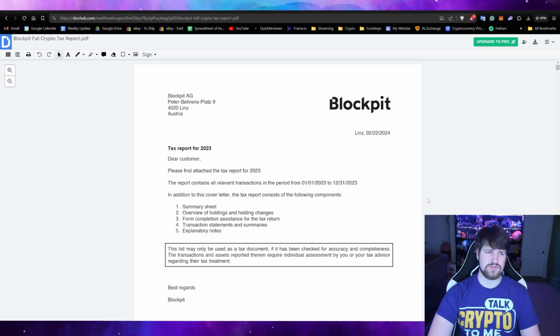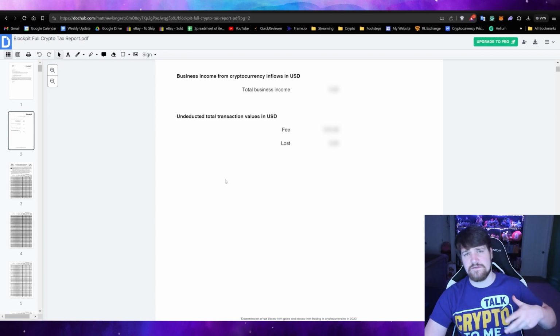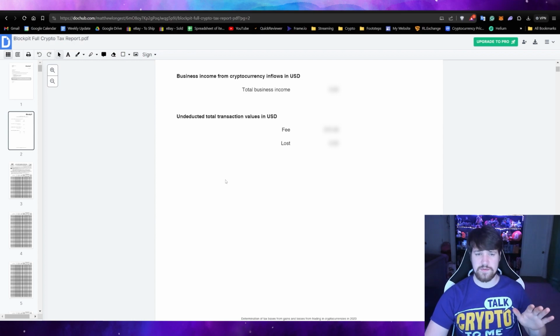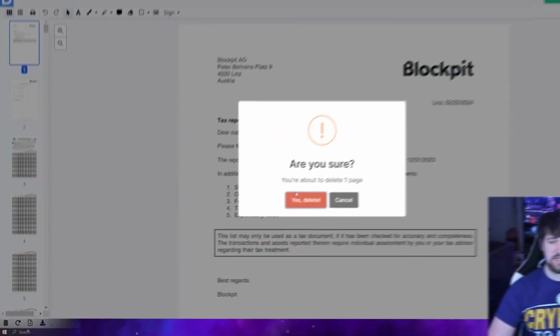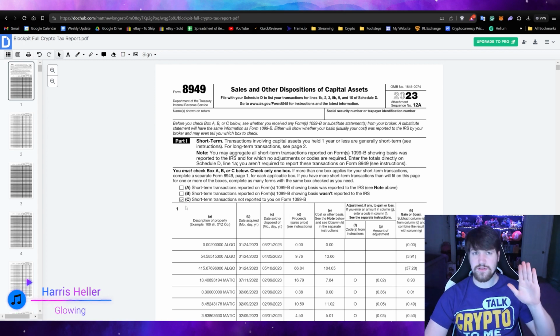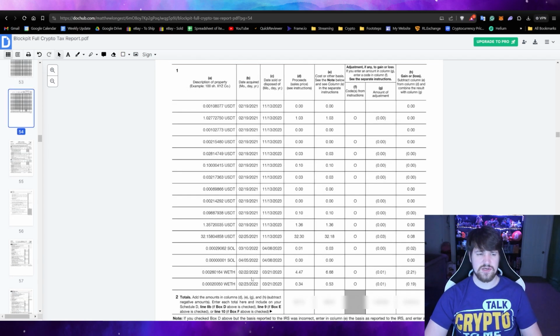So after it loads, you'll notice that now you have your full Blockpit form right here. If you click up here, the dots, you'll be able to delete pages. Now keep in mind, this is deleting a copy of your PDF. Your PDF should still be saved on your computer, so don't worry about messing this up. So what you want to do is delete the first page and then delete this page as well. Then you're going to want to keep all the 8949 stuff, all of it. So once you get to the last page, go ahead and delete all pages after that.